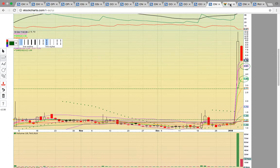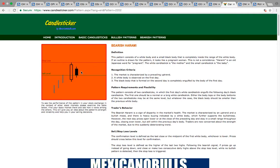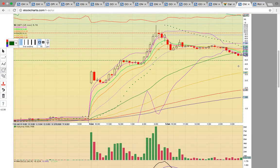Now, it did form a bearish Harami reversal pattern on Friday. Friday's red candle fits inside of Thursday's white candle. It's not a super strong reversal pattern, but it does signal downside risk, and it is pulling back.